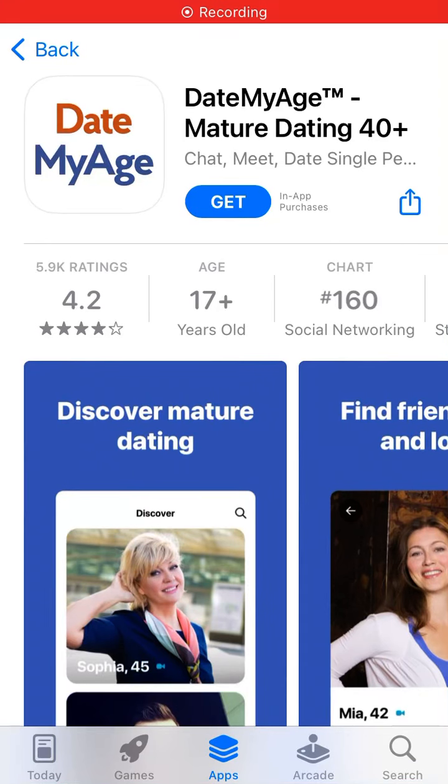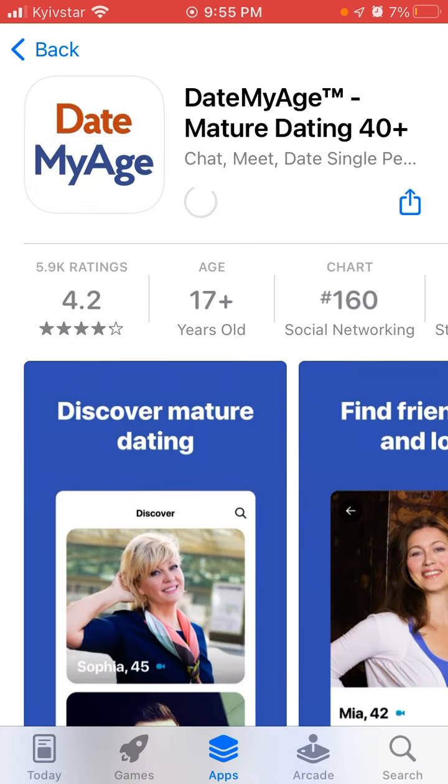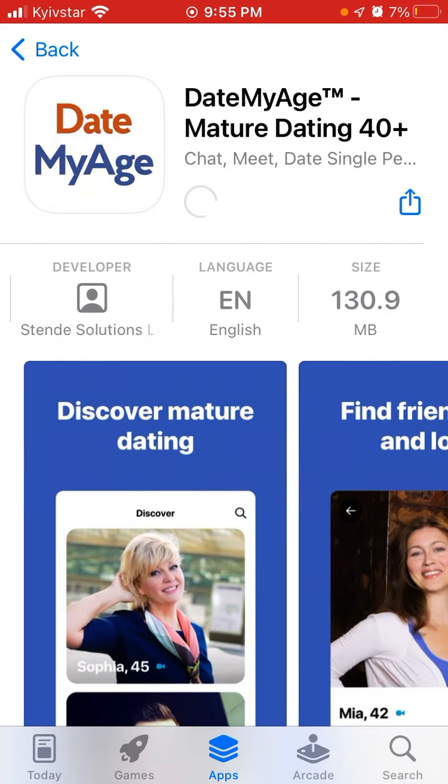Hello, here is DateMyAge app. So let's just tap get to install it. And yep, then you can just use your Touch ID or Face ID to install the app. And here you can see that the size of the app is like 130 megabytes.